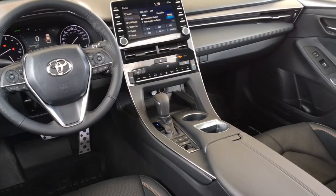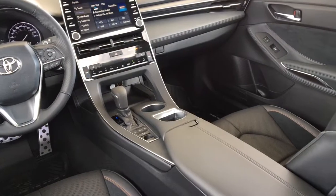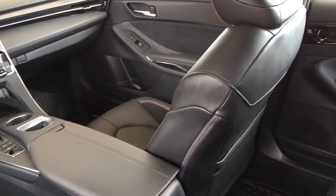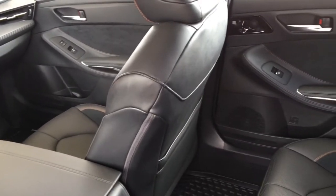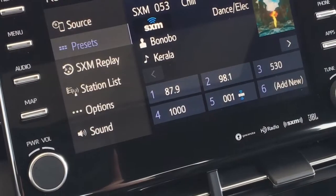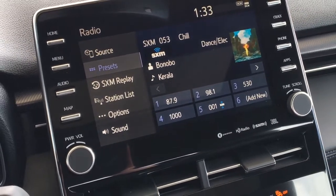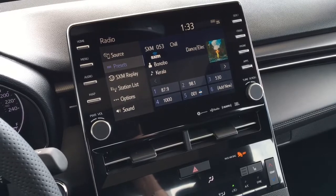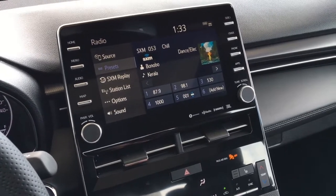Inside, the cabin looks sophisticated and modern with aluminum trim and leather upholstery. For comfort, there's dual-zone climate control, power heated seats, dynamic radar cruise control, power windows and locks, tilt steering, and an amazing 14-speaker JBL surround sound audio system with Entune 3, Apple CarPlay support, and a backup camera.